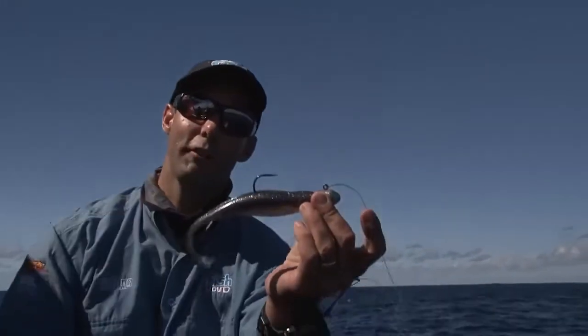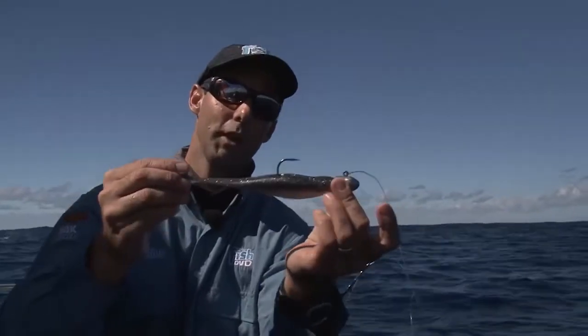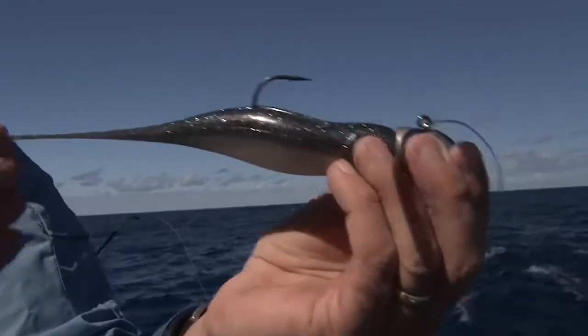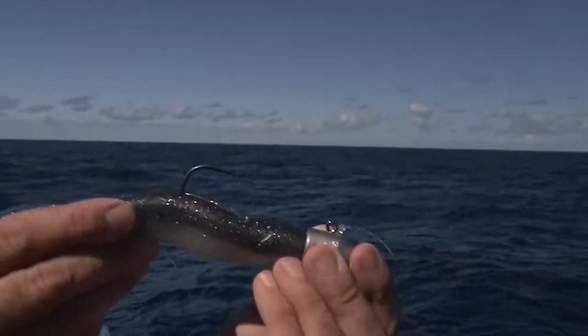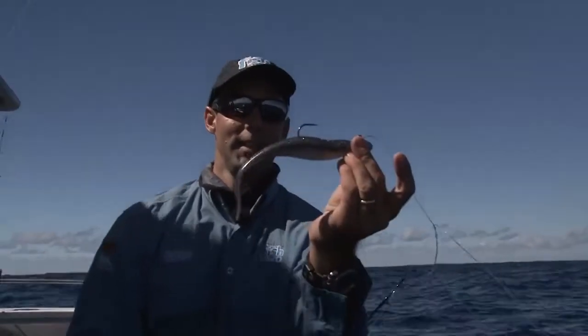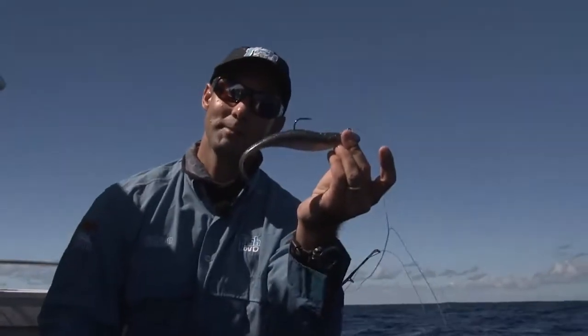So if he misses it on the first go, it often encourages him to come back and have another crack because it does feel like the real thing. The beauty of these Z-Man plastics is they're highly durable. You get a lot of fish on one plastic, and they stay on the jig head very well. That's just another option. If you are out jigging, don't ignore the soft plastics.